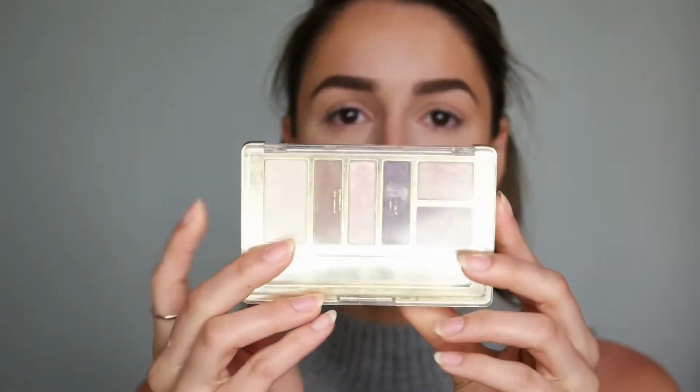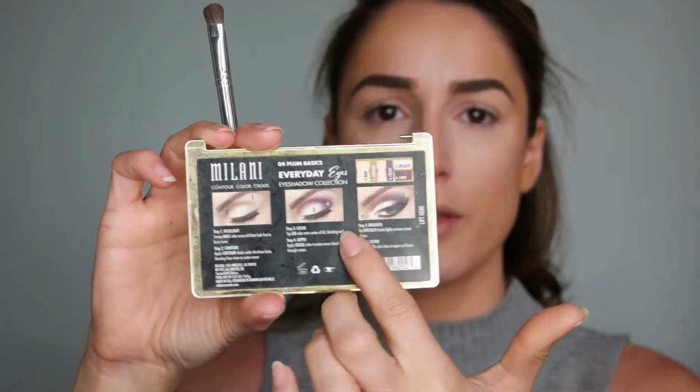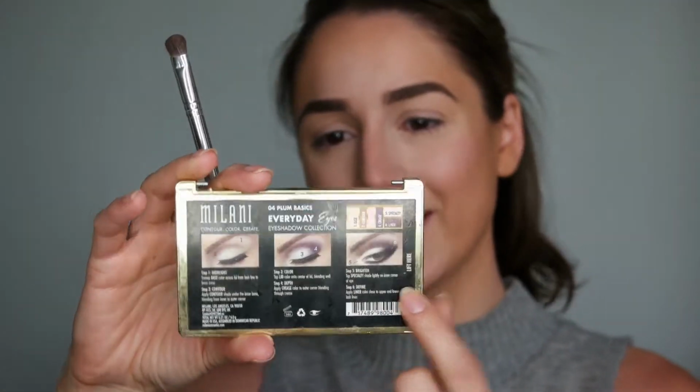It's a mess. This is the Milani Plum Basics Everyday Eyes Shadow Collection. I saw this on sale at CVS about a month ago, and I thought I would pick it up and try it. I really loved all the colors in this palette. I'm a big purple fan. I wear purple pretty much every day, and I ended up really liking it. So they have instructions for how to use it on the back, but it's a very dramatic look, and I don't want to look that dramatic every day. So I just do my own little thing.